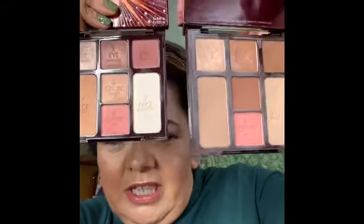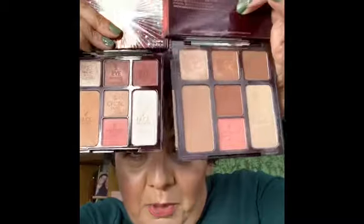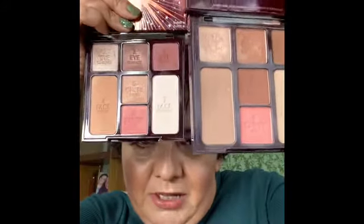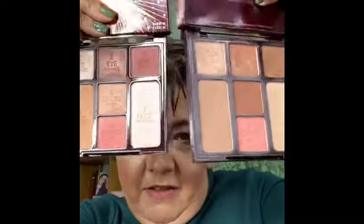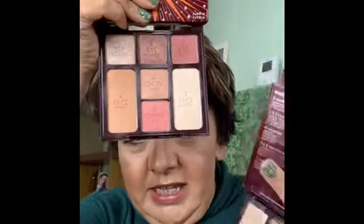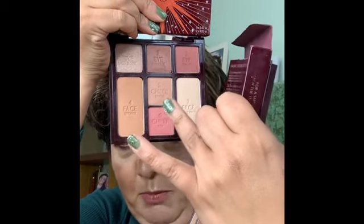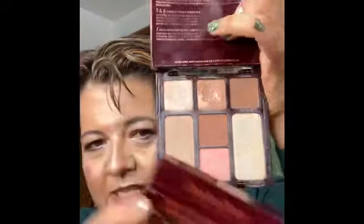Then you've got the Swish and Pop. Now, the Pop shades are quite similar. This one is a little bit darker, but they're on a similar spectrum, if you can see. Obviously, the Swish shades are very different. So the Swish shade on here is very like the Pop shade on the Pillow Talk blush, whereas this is very dark.